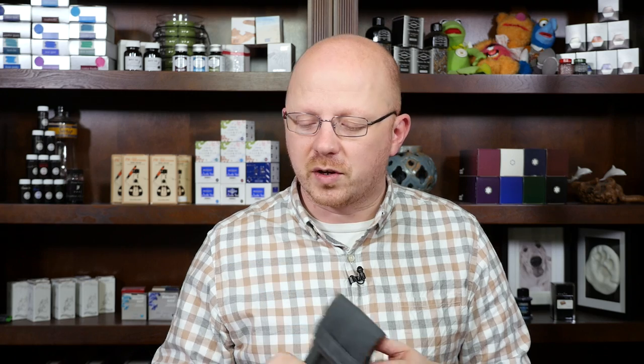You're not going to get the same level of protection you'd get from a pen box, like the Franklin Christoph three-pen pen box, where it's got hard edges on the sides and that sort of thing. But it is enough protection that I feel comfortable putting this inside my bag and not worrying about these pens too much. So this case is actually, as I've said, my daily carry case. This is what I use every day when I go to work.